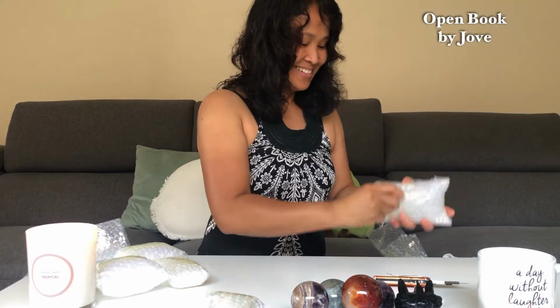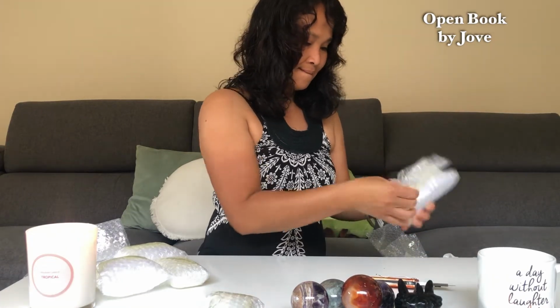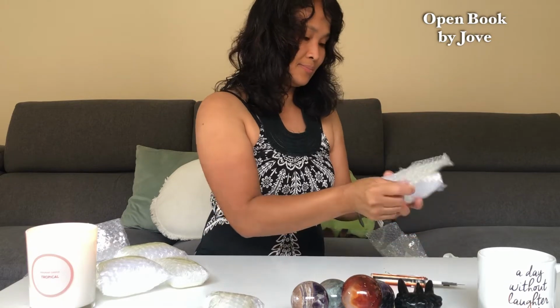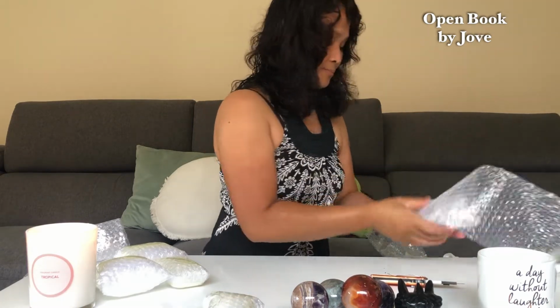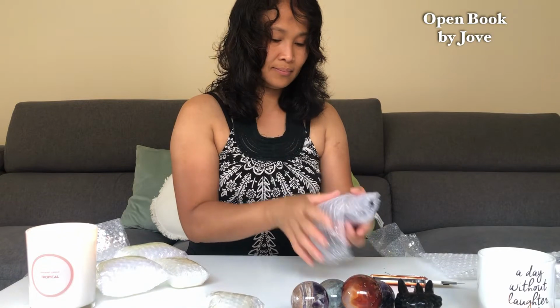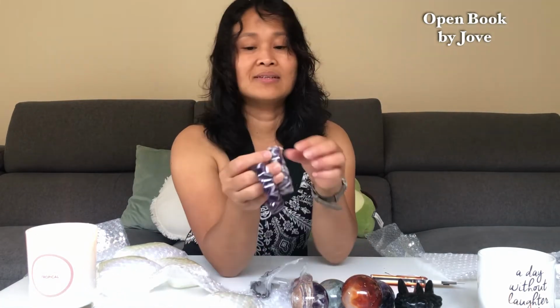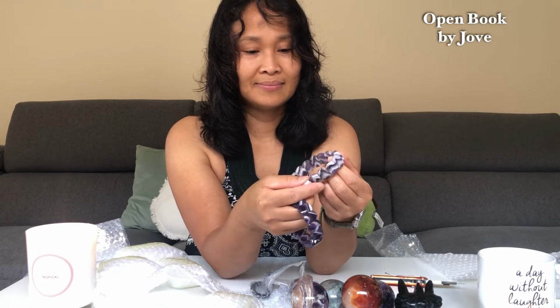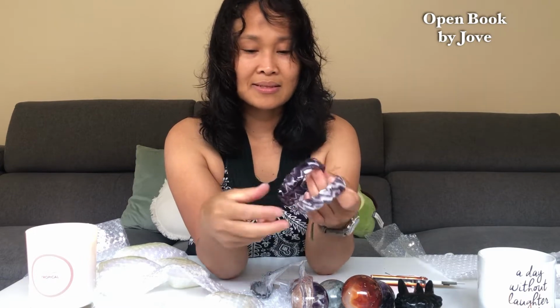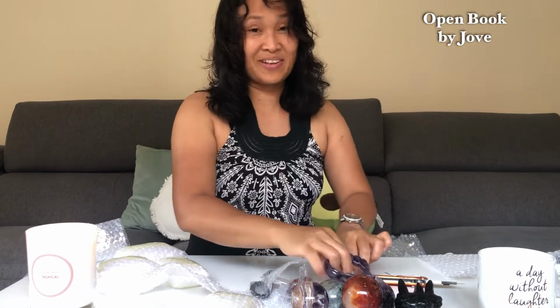Ooh. That is awesome. Ooh, what's this? Bracelets. Amethyst bracelets. Another one. That's a lighter one and this is the darker one. Awesome. Look at the colors inside, you can see. Whew. That's real though. Real crystals.